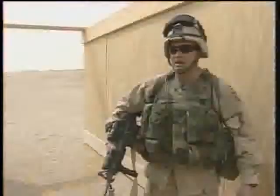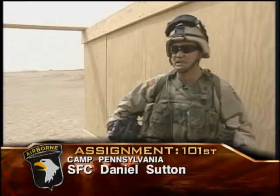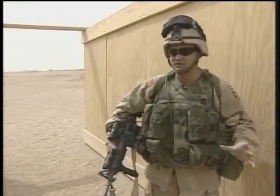We'll get a mission prior to us going, actually doing mount operations, that'll say, okay, you need to look for these key individuals or these certain items that are inside the building. It's the most dangerous position a soldier could be in, fighting the enemy up close. That's why these men practice day and night.